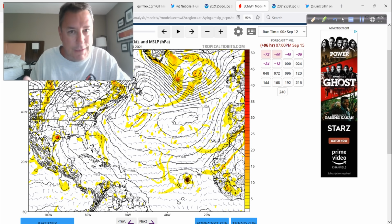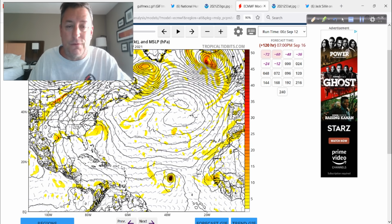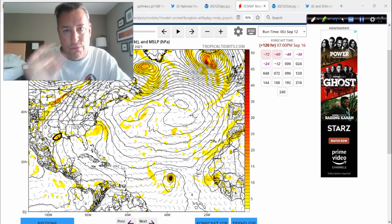That's all you need to know. That is a big, big problem, kind of raining itself out there, and then it just sits there and starts to, I mean, look, there's the impulse. The energy is still over southeast Texas. 3 days, it's just sitting there. That's a lot of rainfall potential.